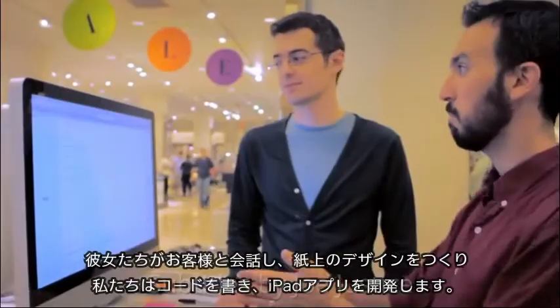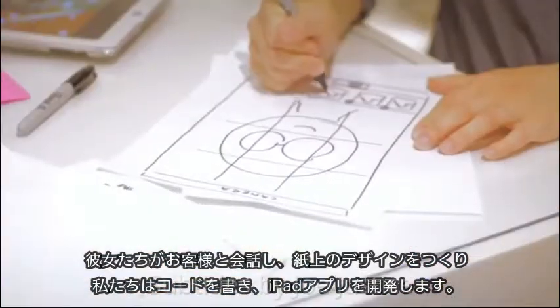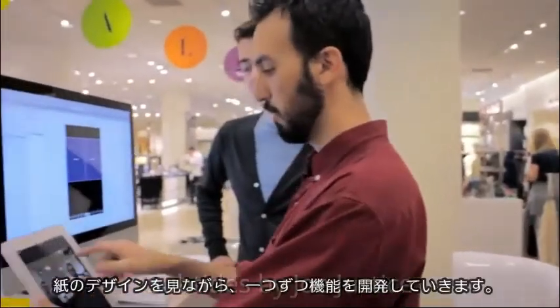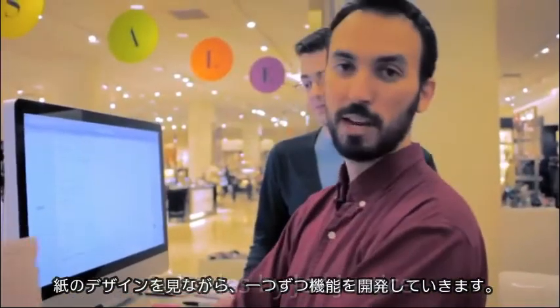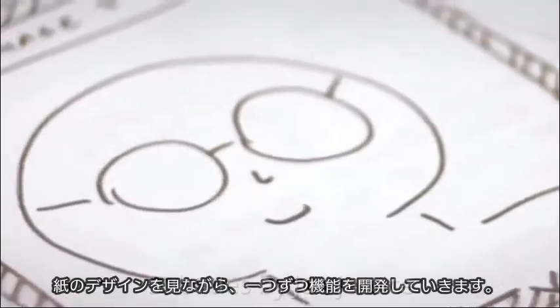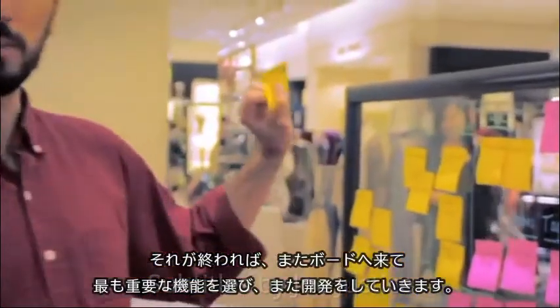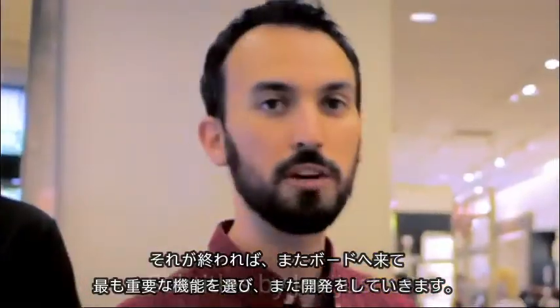Well, Tel and Kim, talking to people and doing paper prototypes, we've been coding, building an iPad app. We take a stab at something, we look at the paper prototypes that Kim put together. We might take one at a time. Usually we come to the board and we grab the most important feature and we start implementing it.